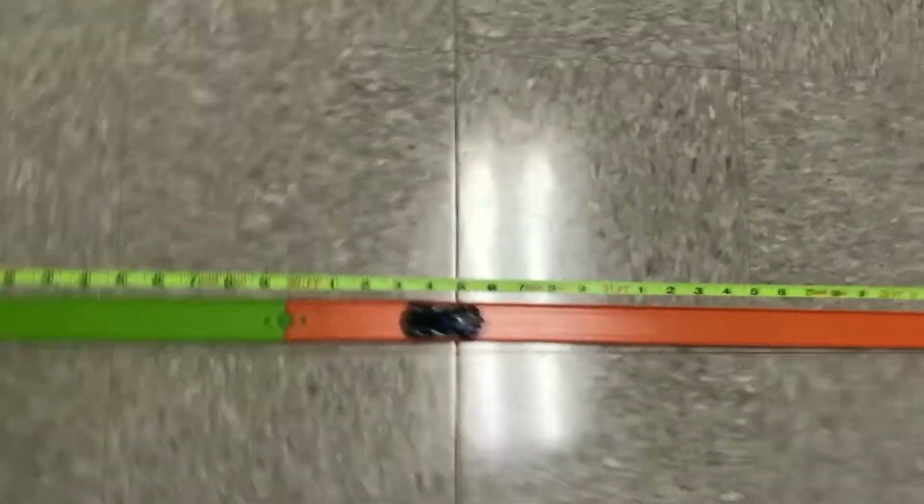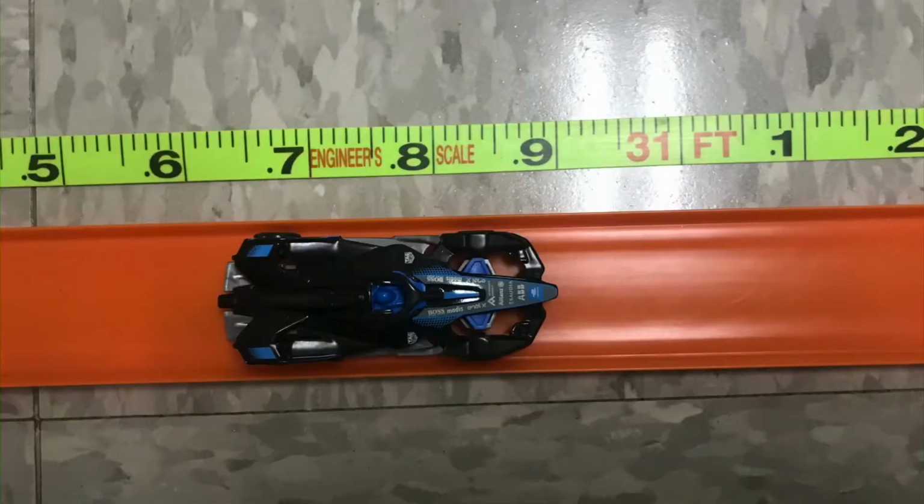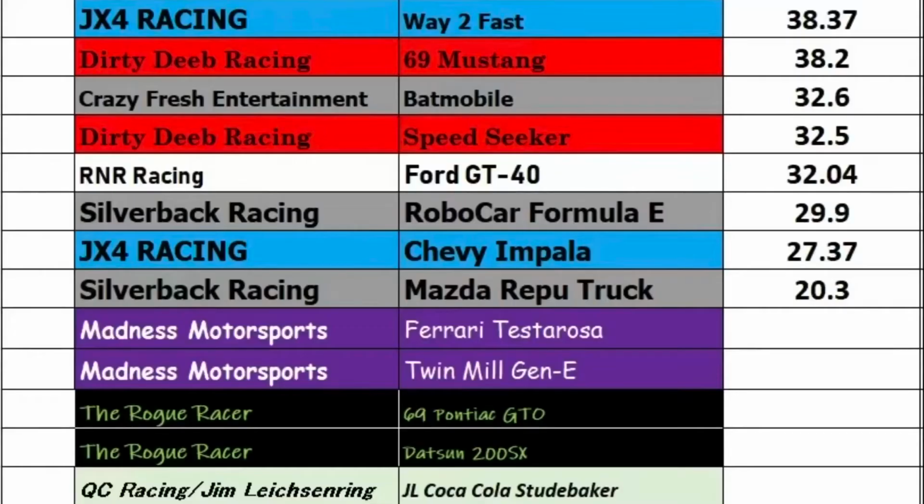And next up, the Robo Formula E. Robo Car Formula E. He starts down the track. He's going to beat the 20. Will he get to 30? Let's see. Oh, no. 29.9. So he'll be added to the standings in the proper place.